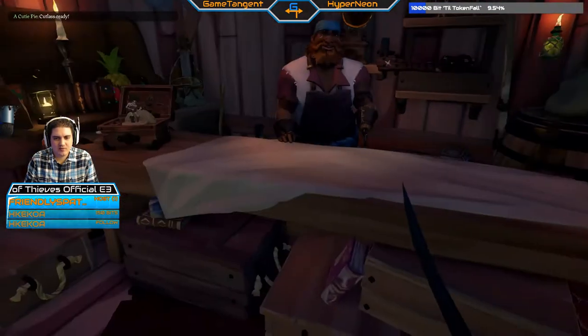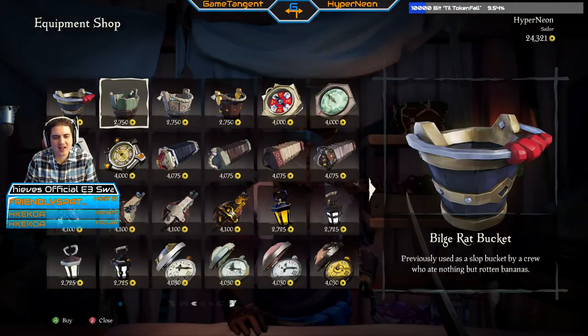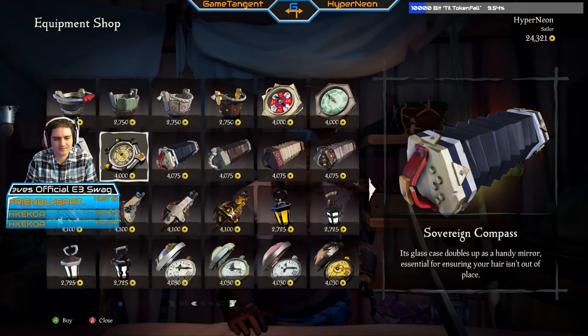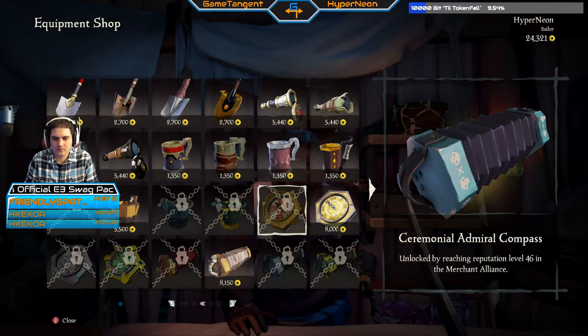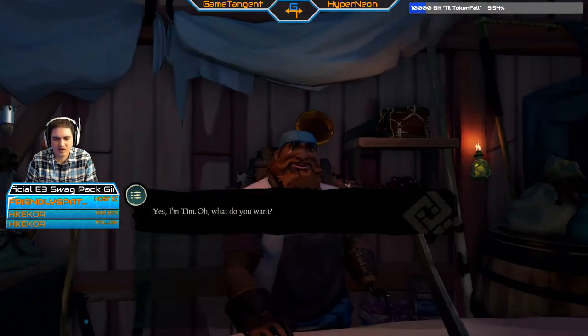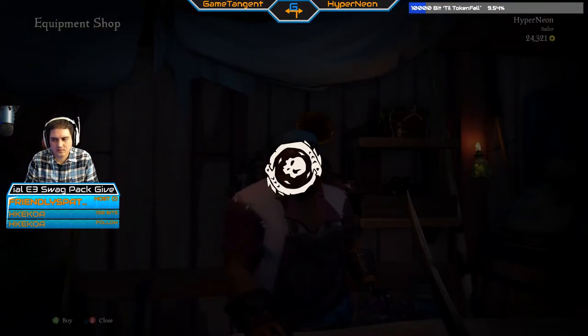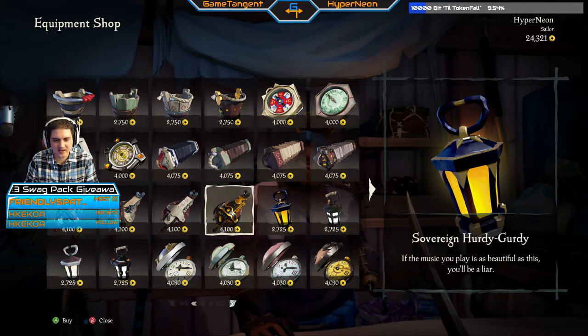Cutlass ready. I don't know what I want to buy from these guys. Do the instruments sound better if you buy higher quality instruments? Yo, leather jacket. Fine. I don't really want it. What else is there? They just have the grog. I kind of want that blue light like you had. That was pretty cool. Which one was that?